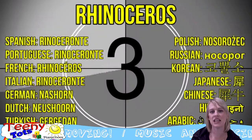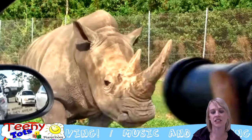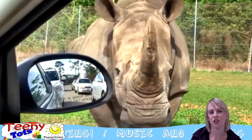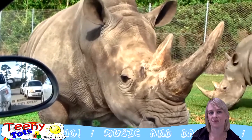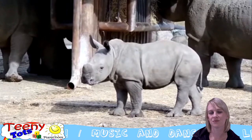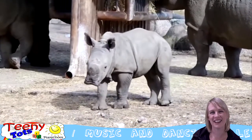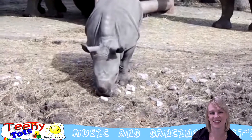Okay, number three is the rhino, the rhinoceros. Okay, this is the black rhino. Look at his horns. And there's a baby one. Cute.